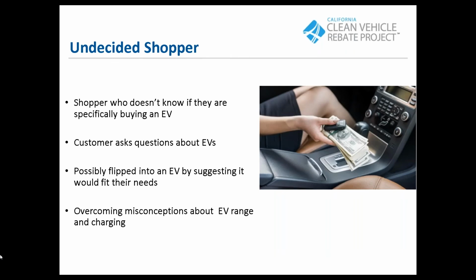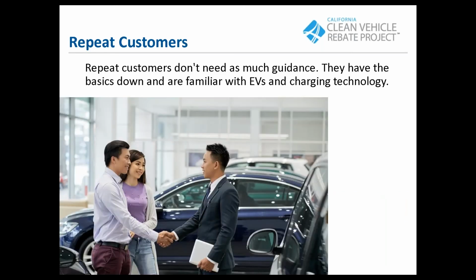Next, the undecided shopper. They haven't considered an electric vehicle before, or are unsure an EV is a good fit for them. They tend to be the most unknowledgeable about charging because they probably haven't done their research before or done much of it. It's very important to have charging discussions with them to ensure an EV is a good fit for them. And at the very least, it's an educational opportunity for these kind of shoppers who are unlikely to buy today anyway.